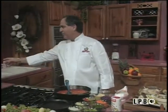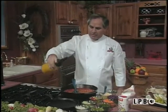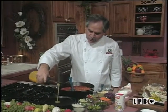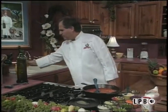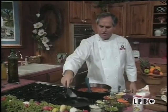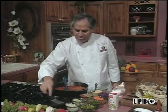Or you could make it an appetizer. Let's take a look at how we put it together. First, a little bit of butter, not too much. You can put melted butter right on top of your little griddle here and kind of move it around a little bit. Spread it around that griddle so it gets nice and coated on the bottom.